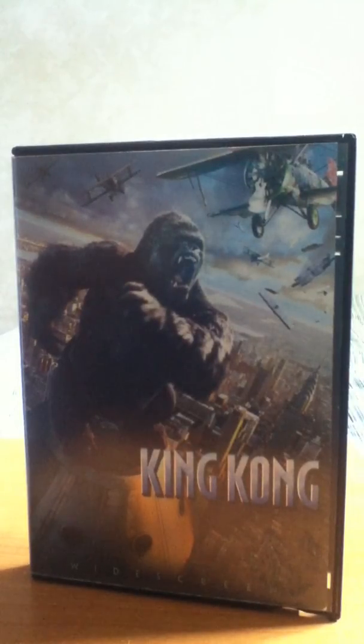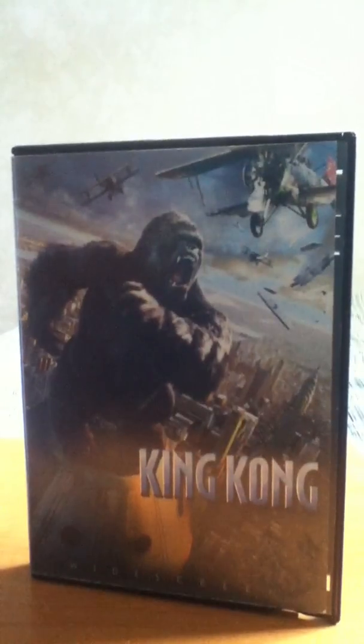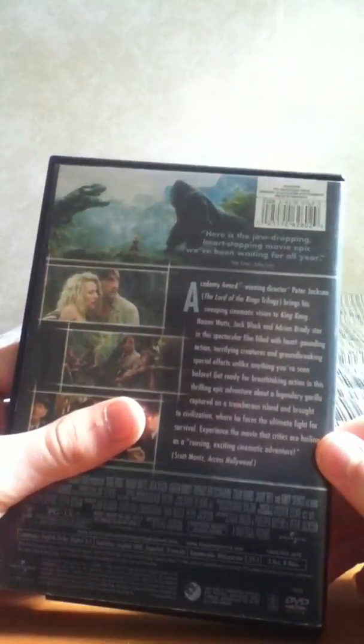But the acting was really good. The special effects were really good. I think this actually won an Academy Award or an Oscar for special effects. Correct me if I'm wrong, but I think it did. Actually, I think it says so on the back. I don't know, it's just Peter Jackson won an Academy Award.